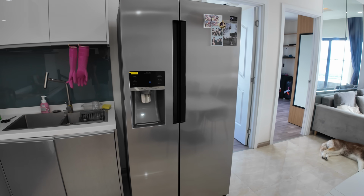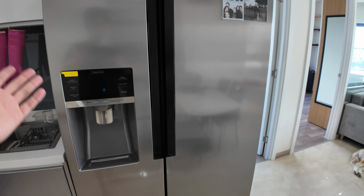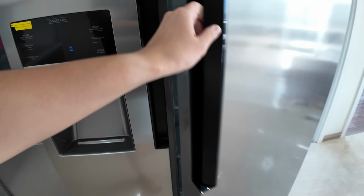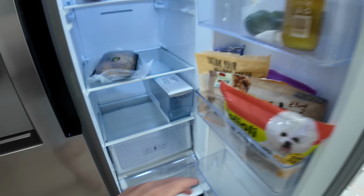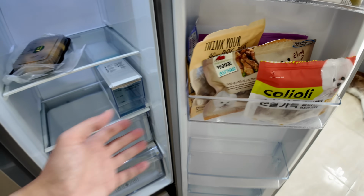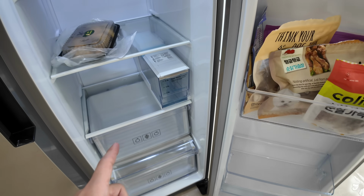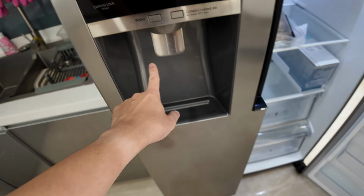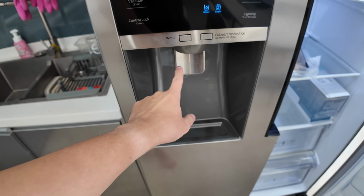Moving on, we have our fridge. It's just a fridge. Oh, there's one detail about this fridge that I've never seen before. I don't know if this is a Vietnamese thing or just the model number kind of thing. We only have dog treats in here, by the way. You pour the water in here, and this water is what comes out in the water faucet.